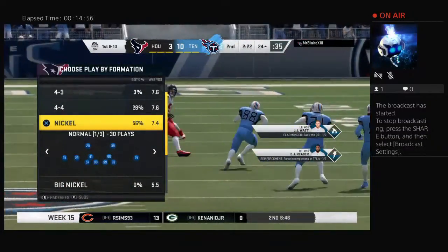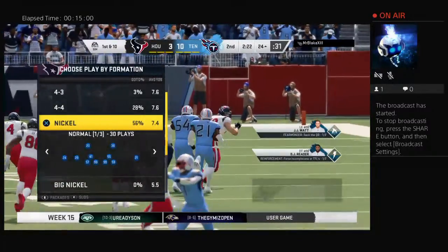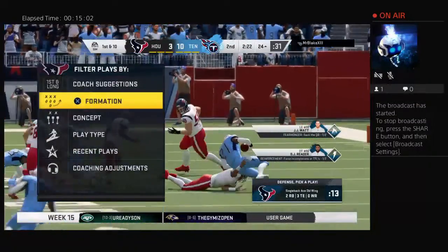Well, that's a drive killer right there. Not a really confident throw either. This one was kind of up for grabs, and it's going to come down in the hands of the wrong team.